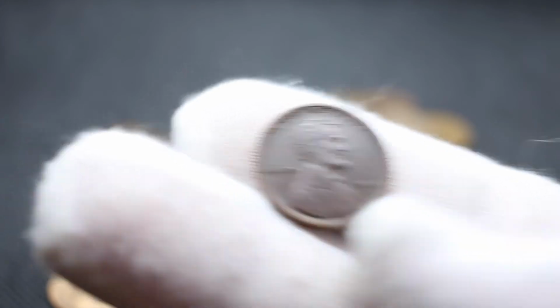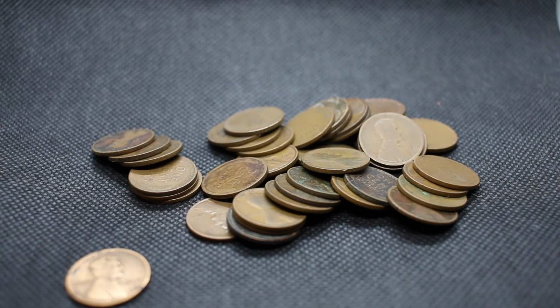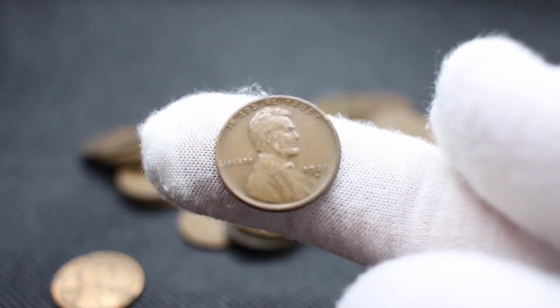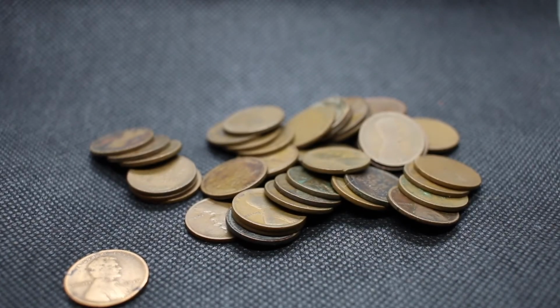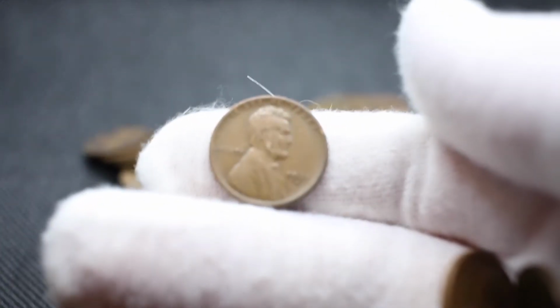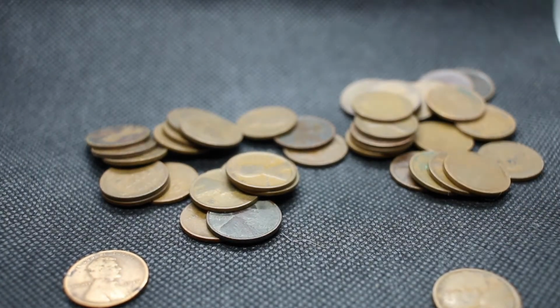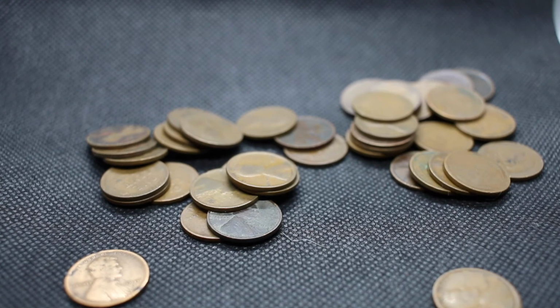This one's a 1915 too. Here's the oldest coin I found. It's a 1929 D. If you hear any motorized sounds, that's my camera's focus. It's kind of annoying right now. Some of these are fairly worn. I wouldn't be surprised if these have already been picked through completely, and this is just what was left over and making a sale. All right, we're gonna move on to roll 3.